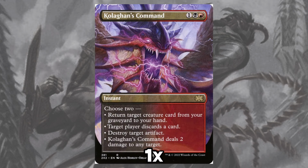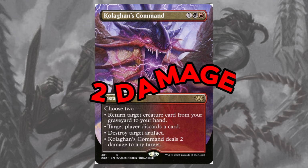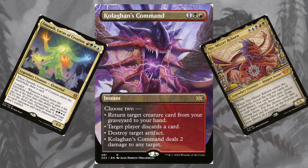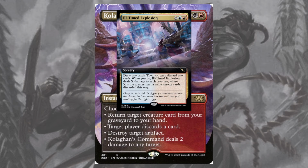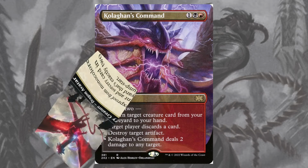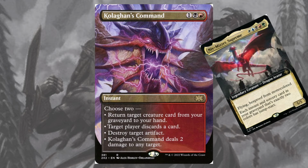Kolaghan's Command is one of the better modal Rakdos cards that sees play in a multitude of formats, allowing us to choose between damage to a creature or player, discarding a card from someone's hand, destroying an artifact, or returning a creature from our graveyard to our hand. So if something died, we could dome our opponents for 2 and grab back a Niv or Omnath in one fell swoop. This works well with Ill-Timed Explosion, buying us time to discard a 5-mana creature to wipe the board, then just getting it back with K-Command later in addition to doing something else.